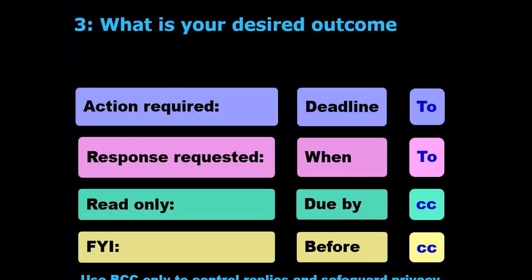And of course, in terms of BCC, we should really only use that to control replies and to safeguard privacy. And by that I mean, rather than put 10 or 20 or a lot of people in the CC line so they can all see each other's email addresses, you might want to safeguard that privacy by putting them in the BCC instead. And the other thing is that if anyone hits reply all, if it's BCC, it only comes to you, whereas if it's CC, it goes to everyone.